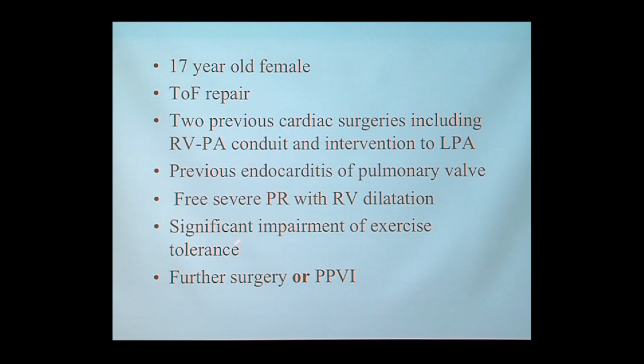In fact, she used to work as a swimming coach somewhere, but she found that increasingly that was becoming very, very difficult. So the option was further surgery or a pulmonic valve implant, which we call PPVI. And she was very clear, I don't want any more operations. I've had enough of these. If I still need one in my adult life later on, maybe I'll consider it. But if you can do something without surgery, please do.